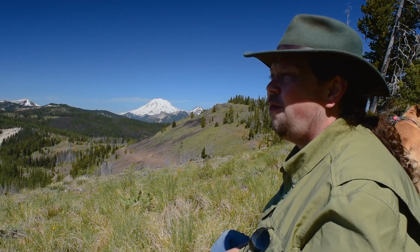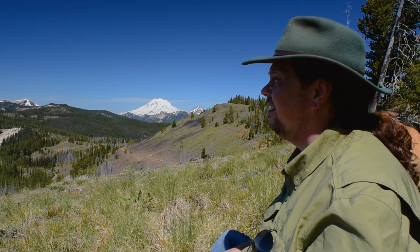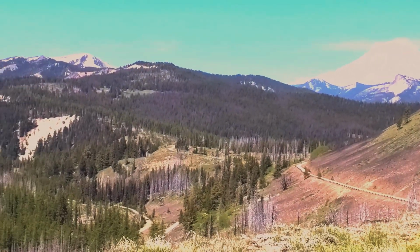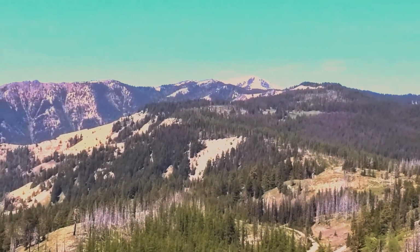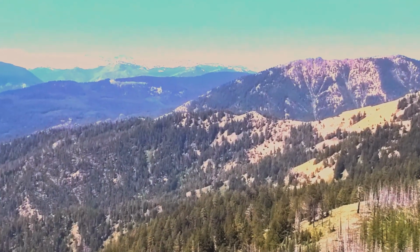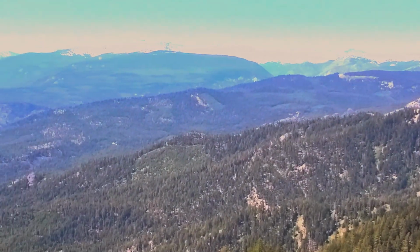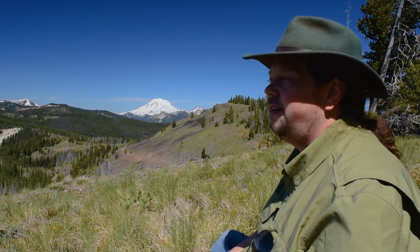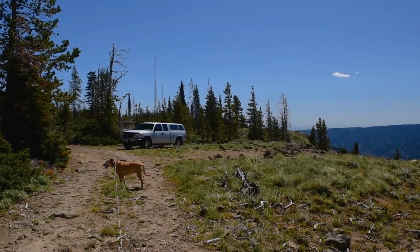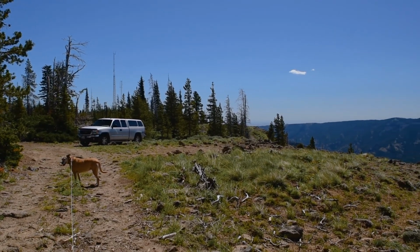You can still see quite a bit of snow on the highest peaks and on the ridge line off in the distance. Of course, Mount Rainier and Mount Adams always have the glaciers and the snow on top, so they're always bright white standing out in the skyline all summer long with the glaciers shining bright. What a view. You can see quite a few burned trees here at the top of the mountain, but off in the distance, they're all green, looking great for an upcoming summer.